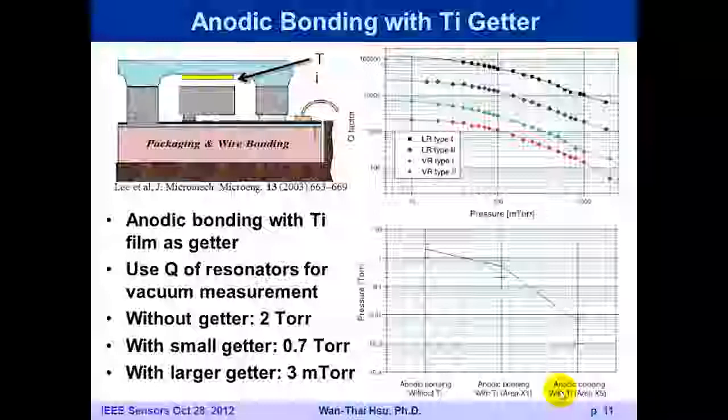With a smaller getter, for example here with the area X1, you can see the vacuum is a little bit better, but not great. It's still in the 700 millitorr range. With a larger getter, a larger area of titanium that absorbs more gas, you can get better vacuum, around 3 millitorr. In this case, probably they have great Q beyond this region of the resonator. I put the slide here to show early on that anodic bonding and getter technology can be combined, and it has been combined pretty early in this field.